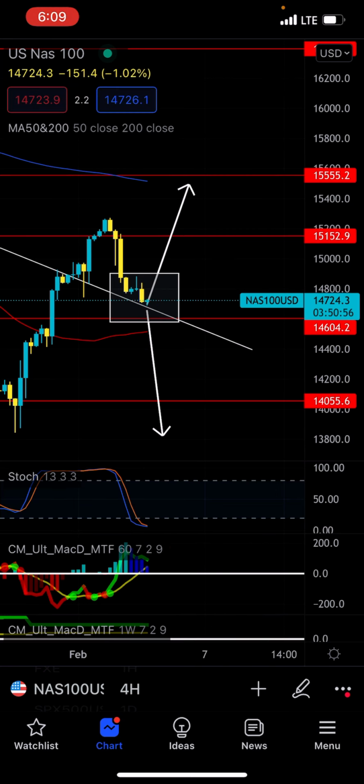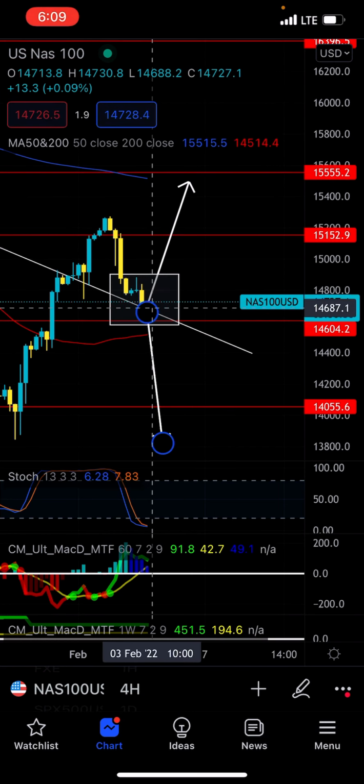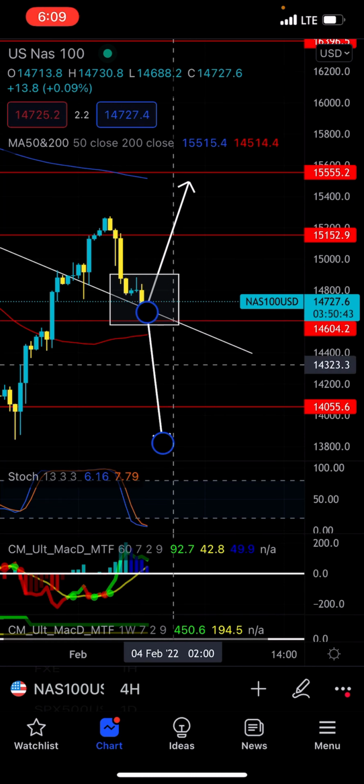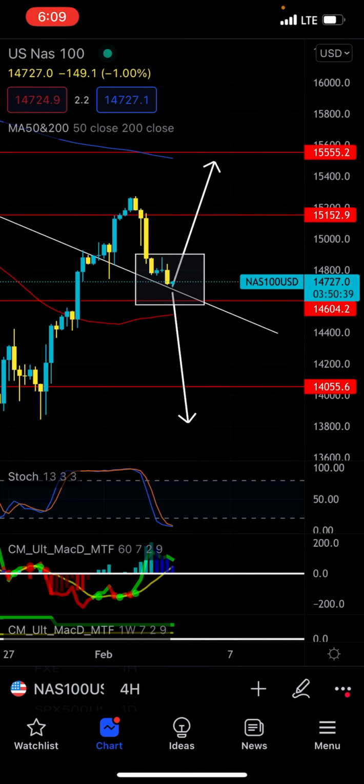I think if this 4 hour bullish trigger closes bullish and we are above trend, I think we're going to 15,555 and the market's gonna start recovering. If we do not close bullish above this level and we end up dropping down, breaking this trend and breaking this support at 14,608, I think we're going down to 14,060, and I think the rest of the market is gonna come down with it, especially big tech.